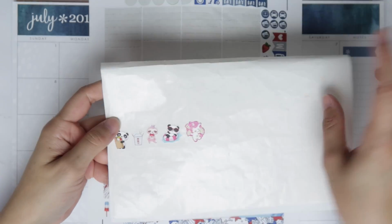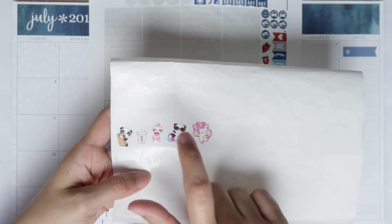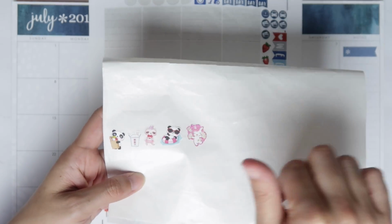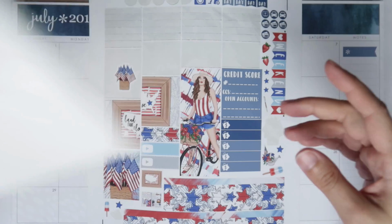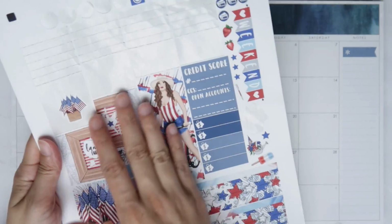And they're from BeaYOUtiful Planning. BeaYOUtiful Planning, by the way, is a printable sticker shop. I don't know if these character stickers are still on her Etsy shop, but if they are, I will try to link them. These are some other character ones that I have already printed and cut.